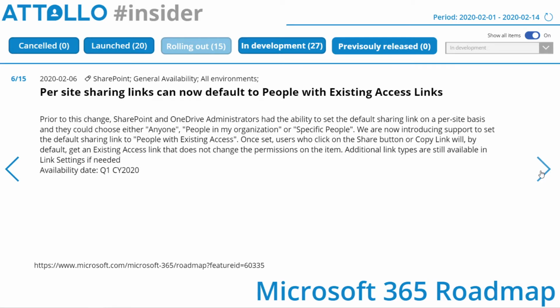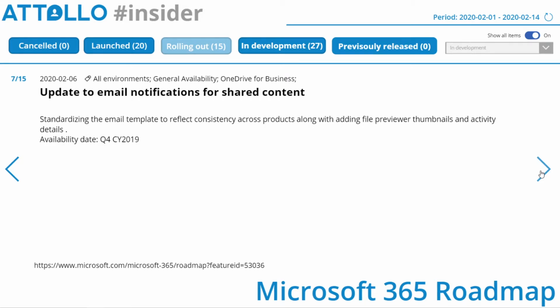Okay, per site, sharing links can now default to people with existing access links. So prior to this change, SharePoint and OneDrive administrators have the ability to set the default sharing link on a per site basis, and they could choose either anyone, people in my organisation, or specific people. Microsoft are now introducing support to set the default sharing link to people with existing access. I think I've seen this on ours for a little while.